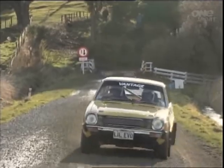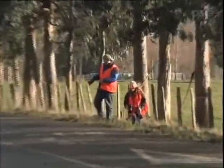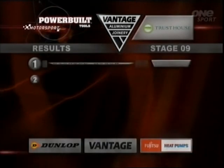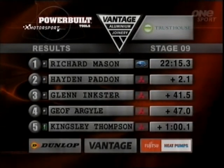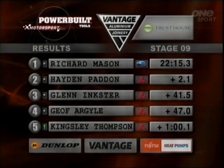But all Mike Cameron had to do was finish the day to be in the prime position to take that title. Didn't stop him from trying hard, though. Giving the snappers a snapshot. So it's still Richard Mason, but look at that lead, just 2.1 seconds. Inkster now in a close battle for third.